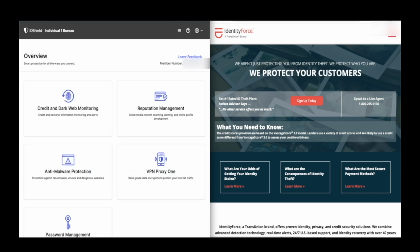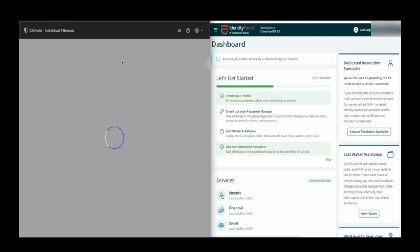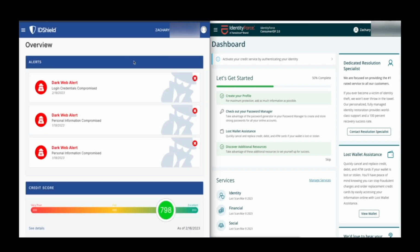Let's dive in and see what we get in the dashboard here. So this is the dashboard as you saw a minute ago with IdentityForce, and this is the dashboard with IDShield. What I'm not a huge fan of with IDShield is that their dashboard has all these different modules that you do have to sign into each and every time. So I'm going to do that right now. Check out the dark web monitoring here, and I need to sign in. Okay, so this is what you get.